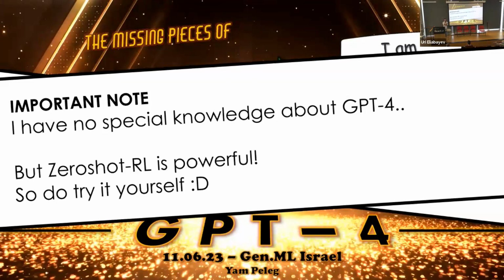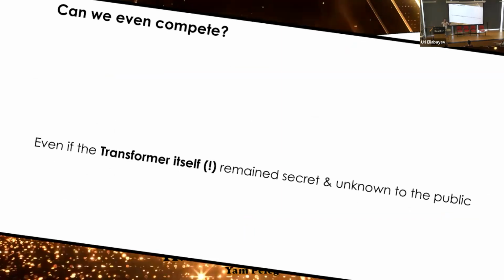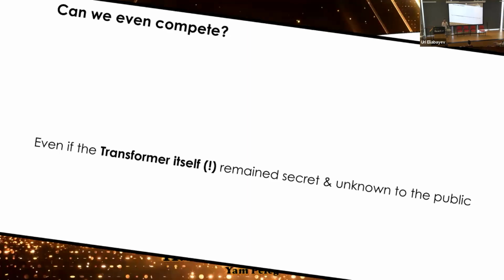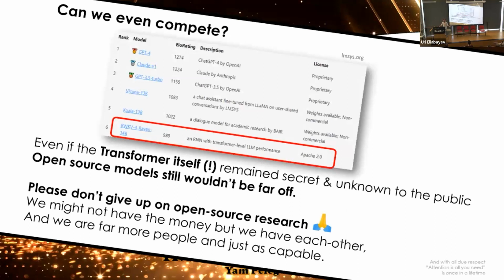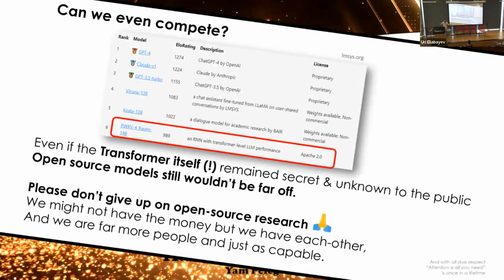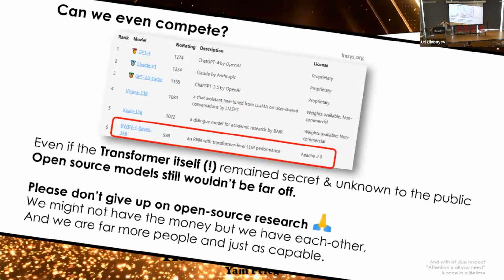And just one last thing. Many people today have this question because of what is going on: can we even compete? Is there even a reason for us to try? I just want to say something about that, because I think it's important. Even in the worst case scenario, where the transformer itself would never be released and stayed a trade secret, even then open source models wouldn't be that far off. So please don't give up on open source research. We might not have the money, but we have each other. And with all due respect, we are just as capable and far more numerous. And with all due respect, transformers are once in a lifetime. So, thank you very much.